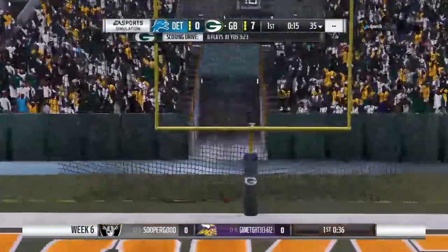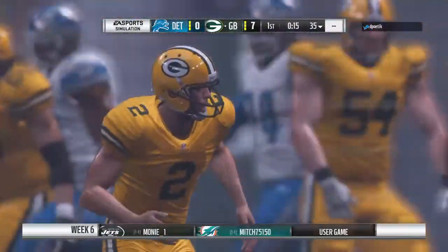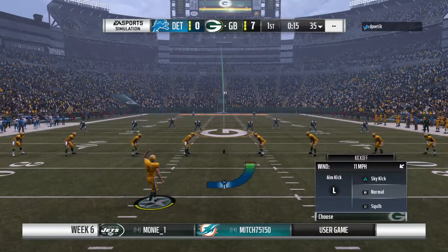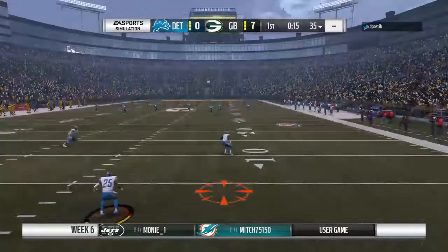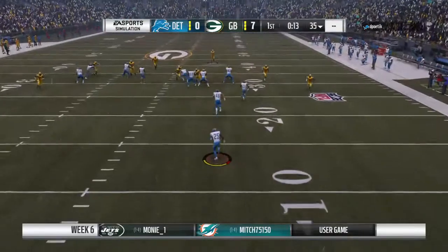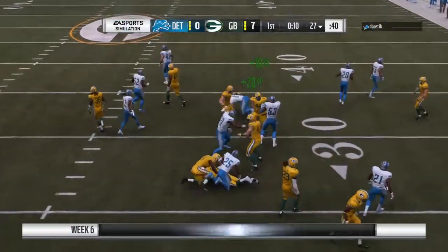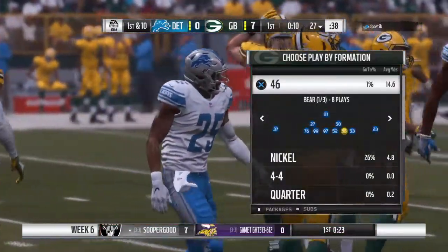Footing always a concern, but the extra point's up and good. And that makes the score 7-0. Crosby on now to kick it away. This one fielded at the 5. And he'll take this across the 25. Couple extra yards up to the 27-yard line.